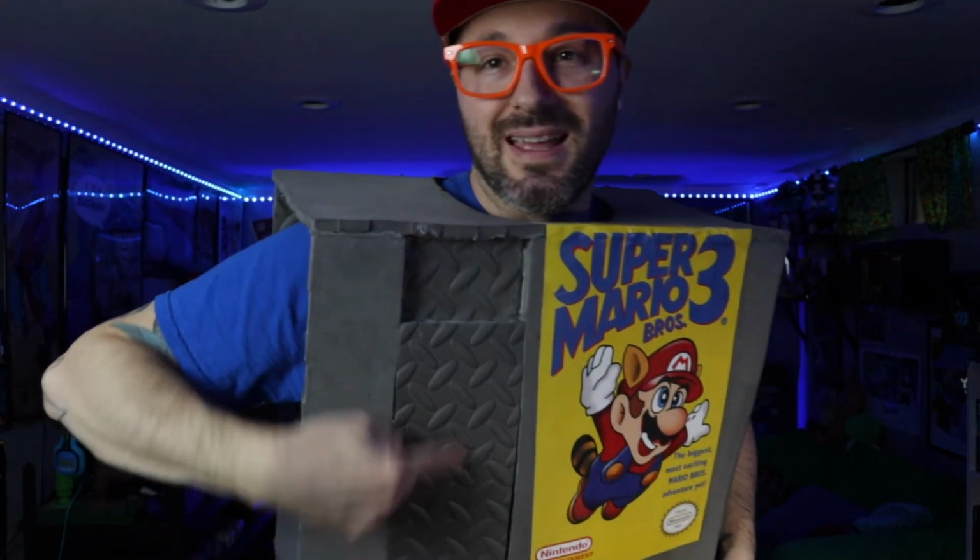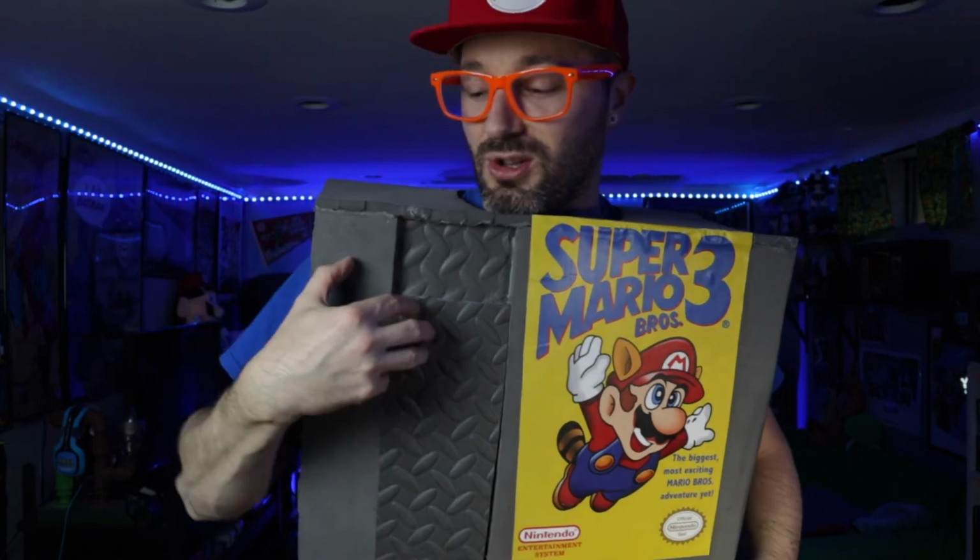And this is what the inside of the mat looks like. So I just glued it on backwards so it kind of gives that rigid look. It's not exact, but you get the idea. You're like, that guy's a big NES game.